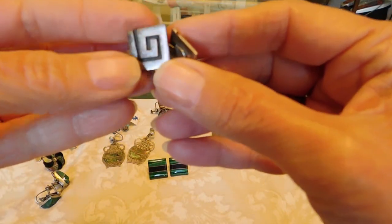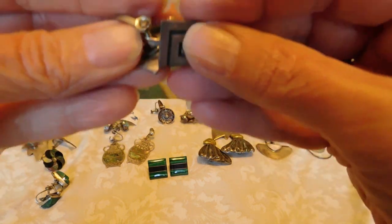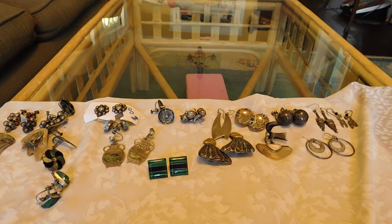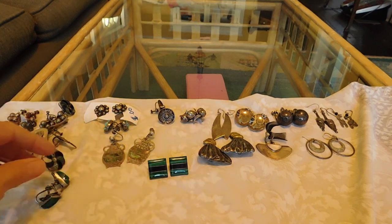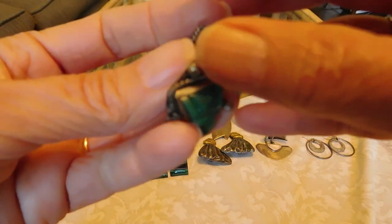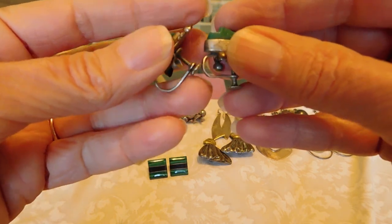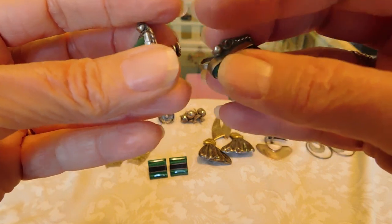Okay, some little screwbacks with a little spiral design. And these say sterling Tosco sterling. Interesting. This might be older. Well, screwbacks are almost just automatically older. They just went out of fashion in the 60s, really. I guess you still see them after that, but not as often.